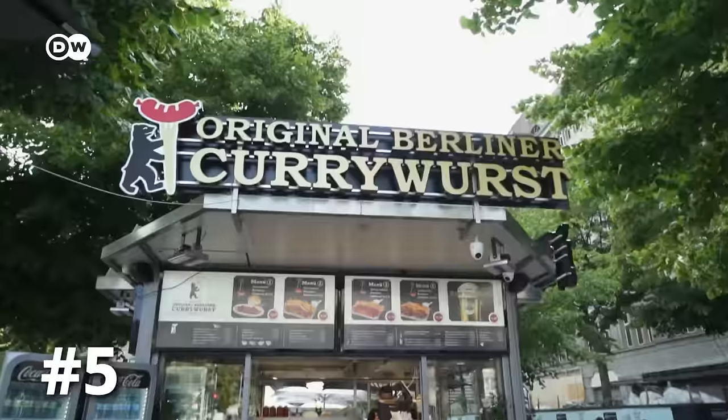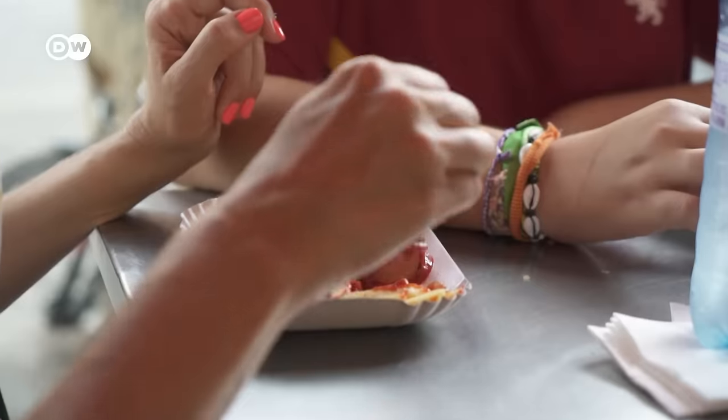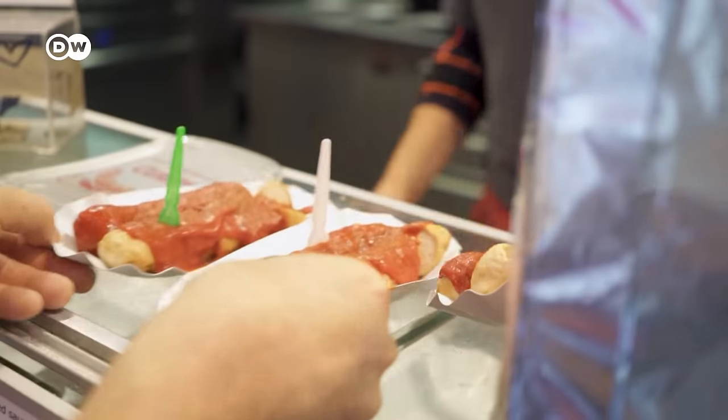We're on the streets of Berlin on the hunt for a currywurst, our number five. Sausage and sauce. Nothing complicated here. The big question though, with or without the skin?